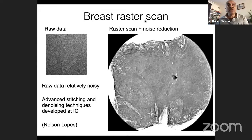Here's another example. This is breast tissue. On the left, you don't see very much, but after a little bit of manipulation, you can see that this breast tissue has a little bit of structure to it, which is the kind of thing that medics are looking for. That was actually a tumor. So we were able to image a cancer tumor with this technique.